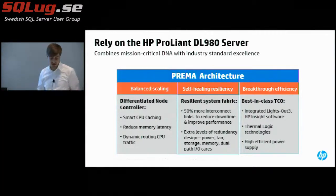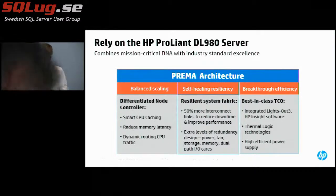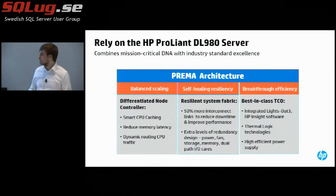Of course, this needs to be resilient, so we have redundant links between these node controllers, etc. All of these other features that I just talked about in terms of manageability also apply to the DL980, of course.